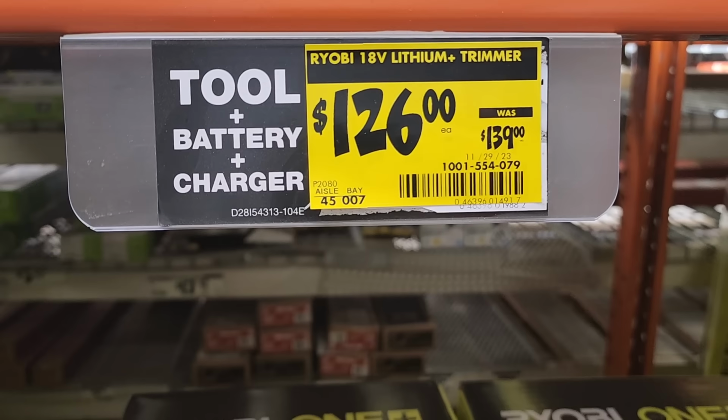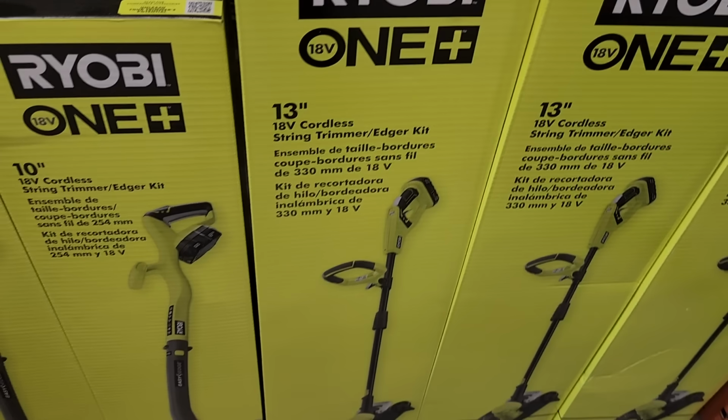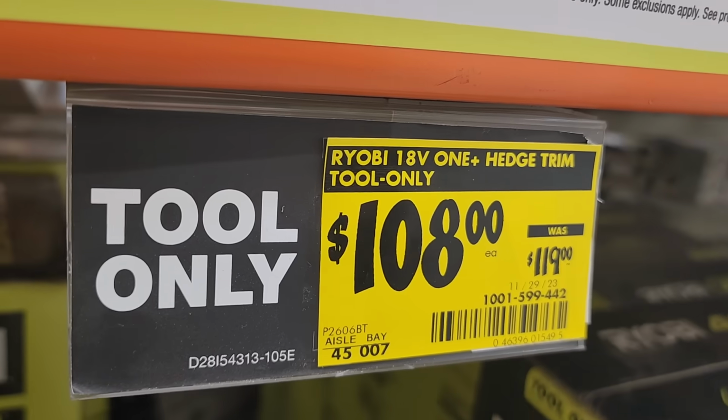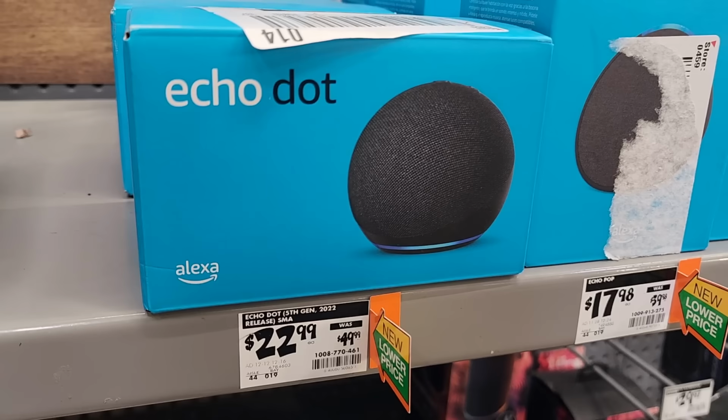$126 down from $139. I guess it's like a homeowner type style. The first one seems to be a little better. This one's $108 down from $119. It's a trimmer, 18 volts.